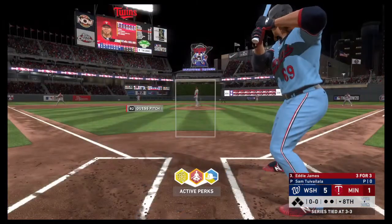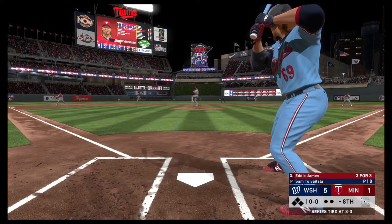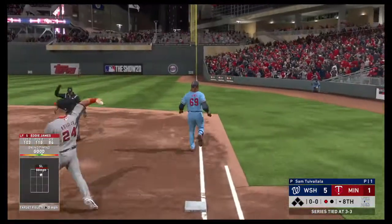Ready for another shot now, Eddie James. And he's got a shot at history here, but he'll need a triple to complete the cycle. Here's the first pitch to him. Hit hard to short. Reined in. Throws in time, and that's out number 1.